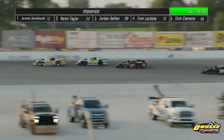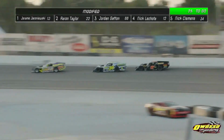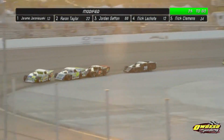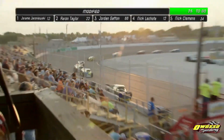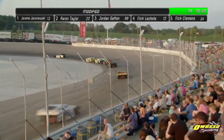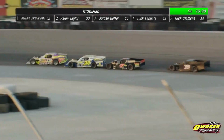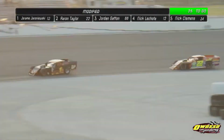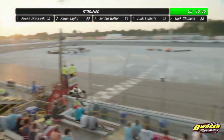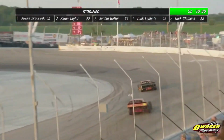Well, it's about a straightaway advantage between second and third, the second car being Aaron Taylor and Jordan Gatton being that third place car. And we're probably about 4 or 5 laps away before we hit the tail end of the field, which would be the 9 of Nathan Jordan, as this playing field full of modifieds at this point in time.